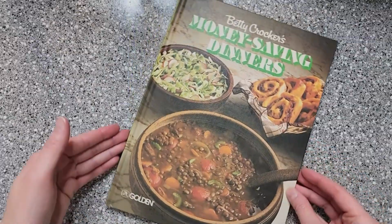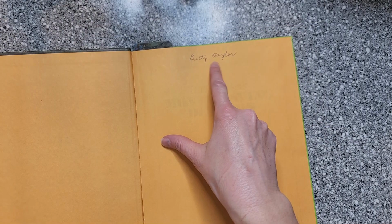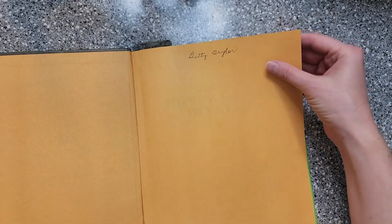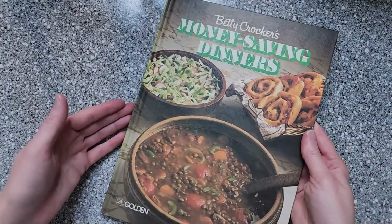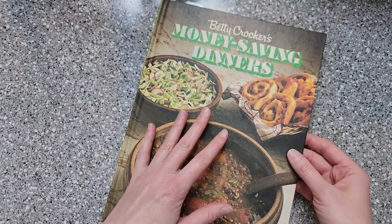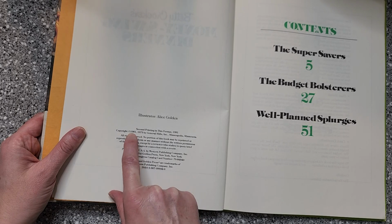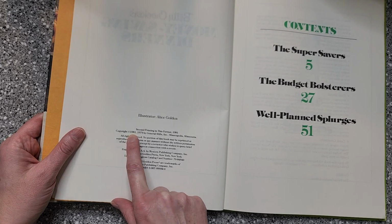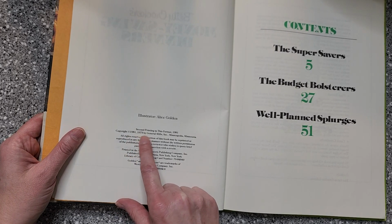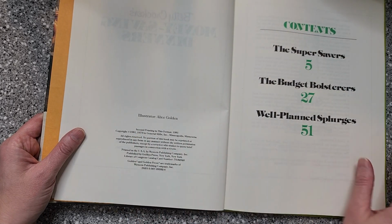And now let's take a quick peek at this Betty Crocker's Money Saving Dinners. You can see here it was actually owned by my grandmother. I don't actually remember her cooking out of this one, so I don't know if she actually used it or if this was just something more that she collected to look at. You can see here the first edition was 1973. This one was a reprint from 1981, but the recipes, and it looks like most of the pictures, are the same as the '73 version.